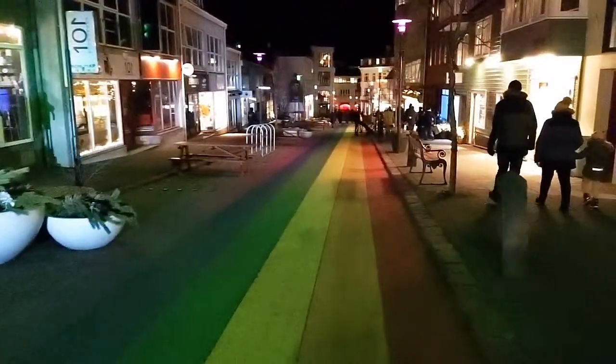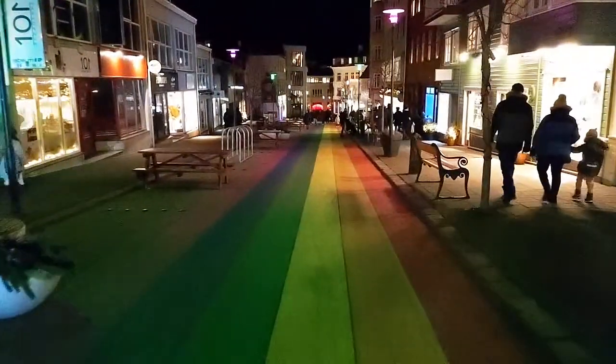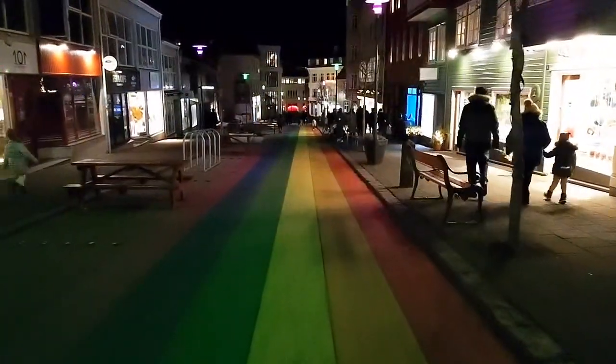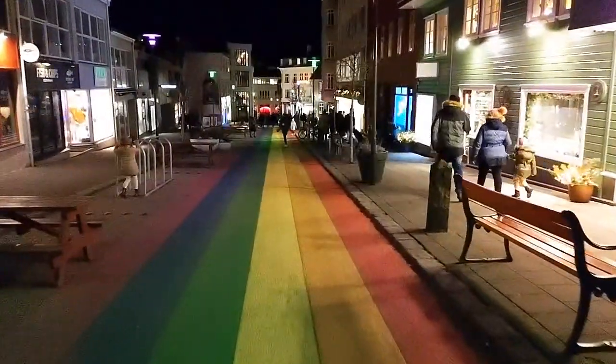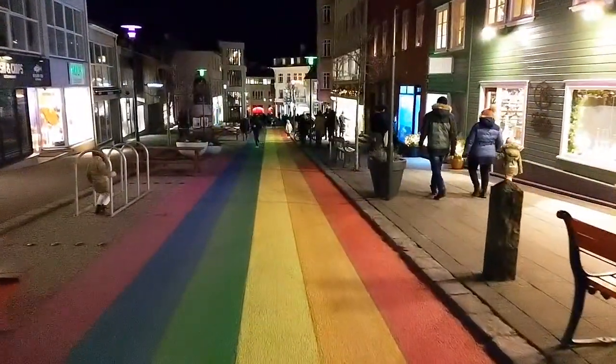Here we have the Rainbow Street. So it's 0 Celsius, 32 Fahrenheit. I see a couple asking that.